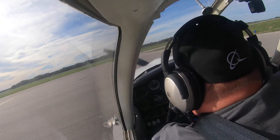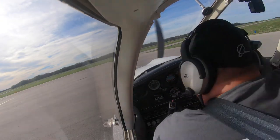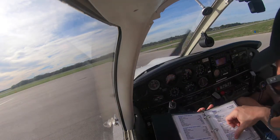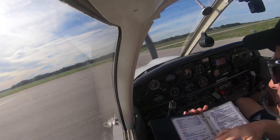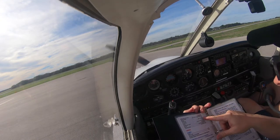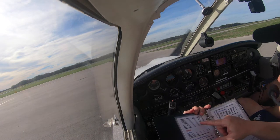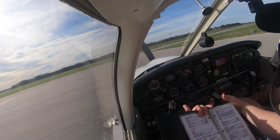In the horizontal position. Get your feet on the brakes. Yeah, my feet are on the brakes. Yep. Okay, perfect. And seat back. 251 Bravo Papa, taxi to parking via Juliet, cross 1-8. Juliet, cross 1-8, to the parking lot, thank you. Program is set, already checked that. Controls.